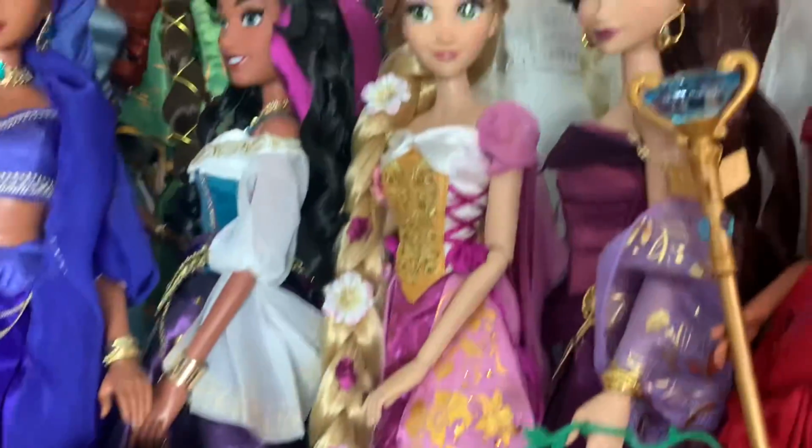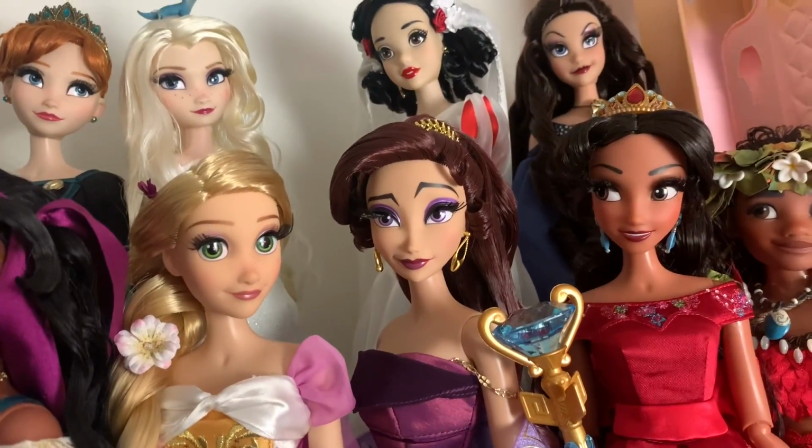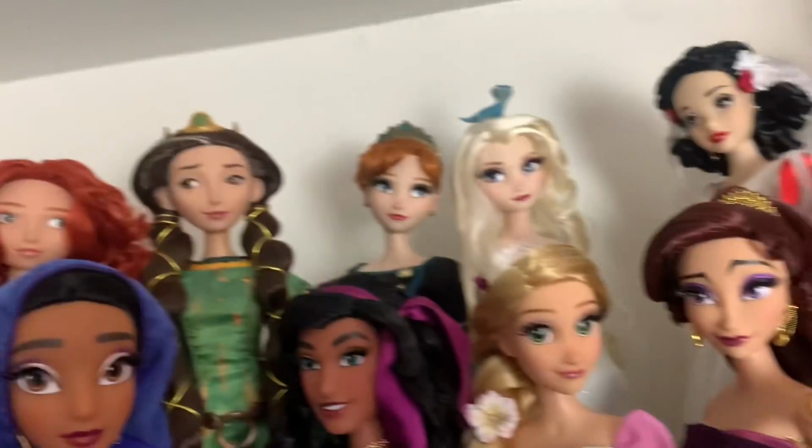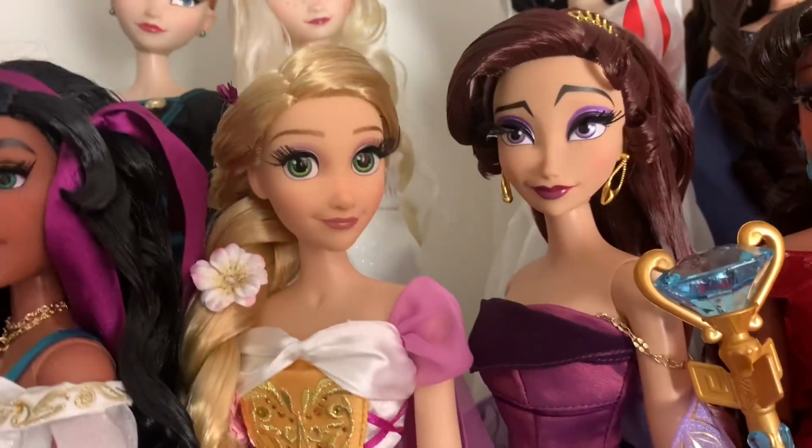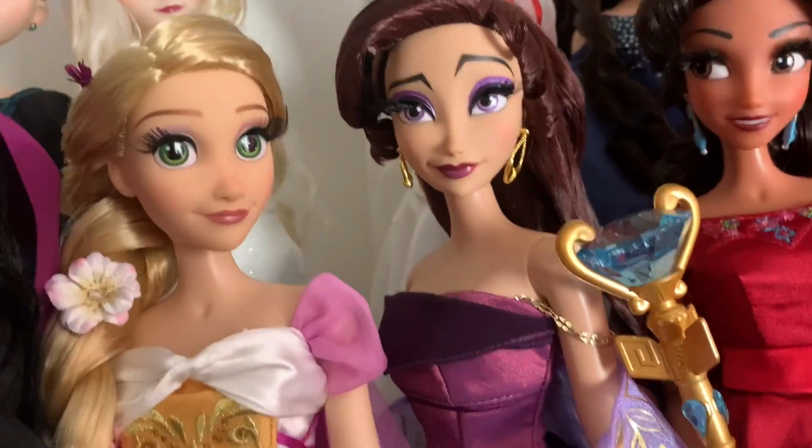So, so cool. And then here we have Megara, who I'm kind of terrified I called Merida earlier, just on the virtue of calling that one Merida 100 times. So, well, that doll is Merida. So I'm sorry if I did that earlier, but anyway, this is Megara.